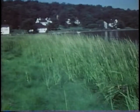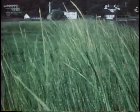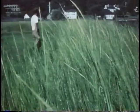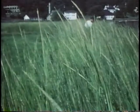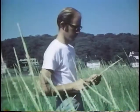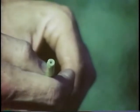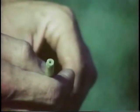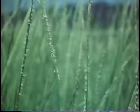When you see alterniflora growing in the wetlands, you know there's seawater there. It can grow higher than a man's shoulders. Late in the summer, its leaves form a visible stalk with a hollow stem, and this will support its seed. Like all grasses, its flowers need no color, no fragrance, and no honey to attract insects. They're pollinated by the wind.